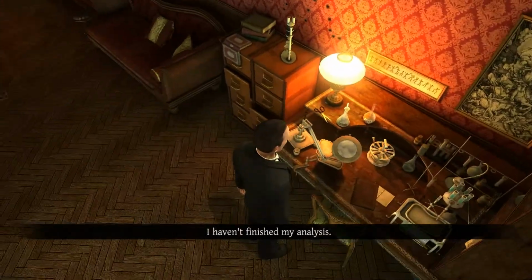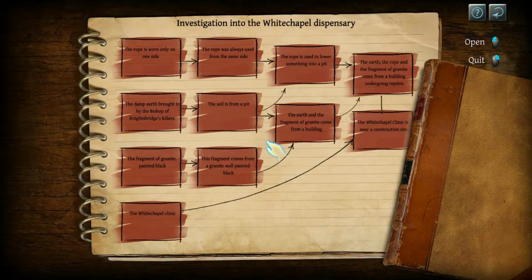Can we go back? My analysis. No, we can't go back. We can do this. We're not that silly. Instructions.